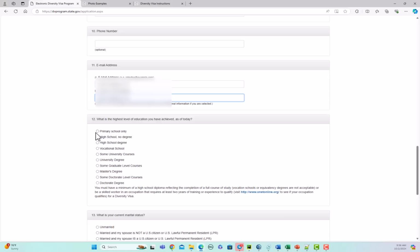Okay, so primary school only, that would be pretty unusual. High school no degree, or high school degree. These two are pretty much interchangeable. In some school systems they award a degree for high school, in some systems they don't. Pick whichever is true for you. Vocational school. Vocational school tends to be education towards a particular job, profession, or vocation. Generally speaking, you would not pick this because vocational school education is not actually useful in the DV lottery process.